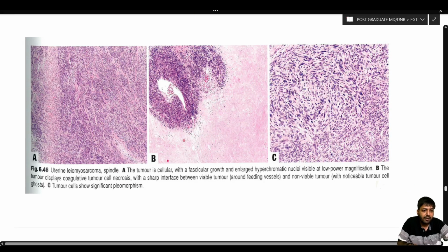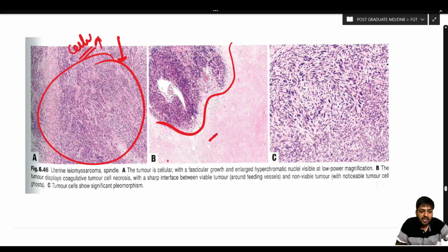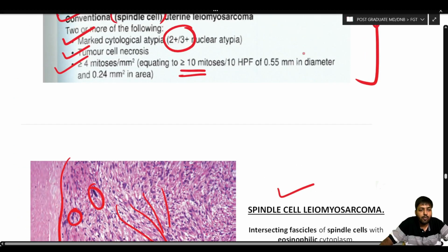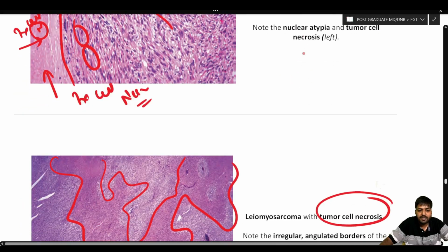Again, in the WHO, as we can appreciate, the tumor is highly cellular, as you can see from this diagram, and you can see so many enlarged hyperchromatic nuclei at low power magnification only. Then the second image, you can see the sharp interface between the tumor cells and the tumor cell necrosis. Thus, it is suggestive of tumor cell necrosis. And very importantly, significant tumor pleomorphism is present and very high mitotic figures, that is more than 4 per millimeter square or more than or equal to 10 mitoses per 10 high power fields. At least 2 out of these 3 should be present for diagnosis.